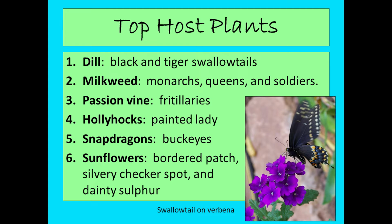Milkweed is good for monarchs, queens, and soldiers. We don't have soldiers here much, but we do have a lot of queens, and they look a lot like the monarchs, except they're slightly smaller and they don't have as much black veining on them, but they're very similar. They're all related. Passion vine is going to give you Gulf fritillaries and will also give you variegated fritillaries. If you lived further south, you could also get zebra longwings. We don't have them this far north, but for folks who live down Austin, south of there, they get them. Hollyhocks are painted ladies.